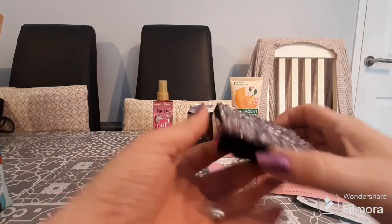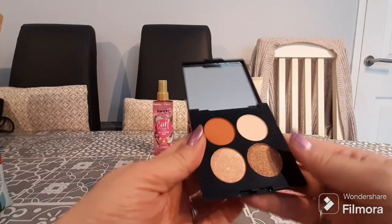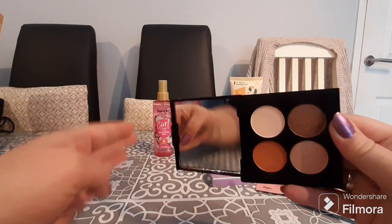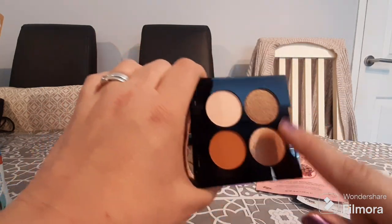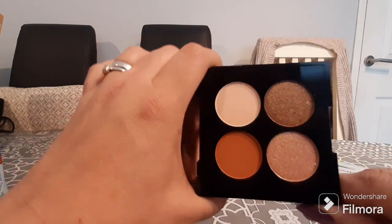And this is just an eyeshadow palette. I believe it's a quad. It is a quad. It comes with the little mirror right here. And then we've got the eyeshadows. This color I don't tend to use, but the other 3 I do. I love this for a really glittery, smoky eye.